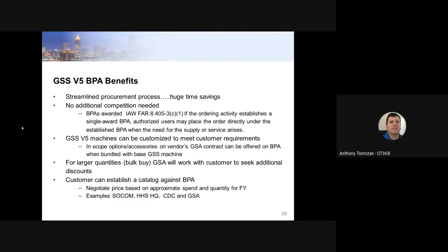Is additional competition needed? No, and I alluded to this FAR clause. I actually read it previously. It's in accordance with FAR 8.405. And I'm going to show you the competition details here momentarily. What is on it? The V5 machines. The one thing I will stress is these V5 GSS machines, it doesn't matter if they're from Lenovo, HP, or Dell, they could be customized to meet the minimum GSS specifications and the customer's needs. The most important thing is that they're bundled with a compliant GSS machine and they're within scope of the GSS contract and BPA, and the machine meets the minimum specifications of V5.